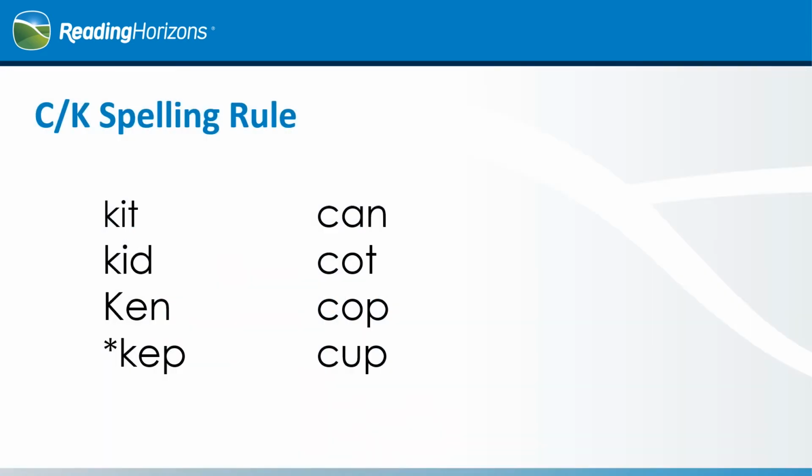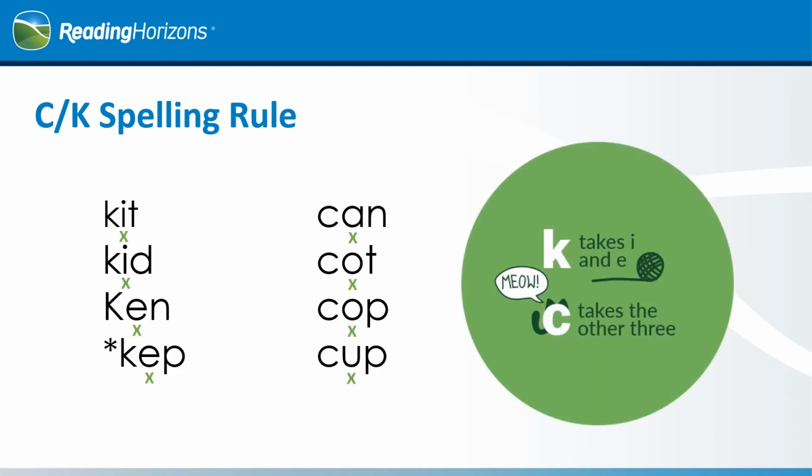Let's look at the 2 lists of words. What do you notice? Look at the vowels that follow either the C or the K. This is a rule in the English language. K takes the vowels I and E. C takes the other 3, A, O, and U. This is why it is important that students know all of their vowels before introducing C and K so that they will know how to use them correctly in their spelling. This rule is simple but powerful and will hold true in all English-based words.